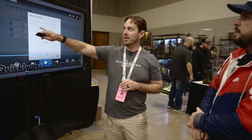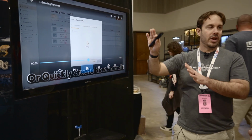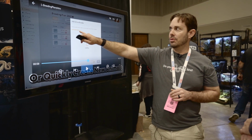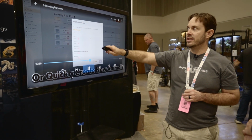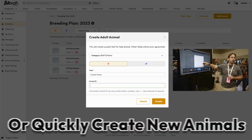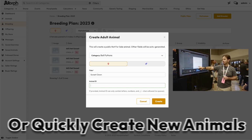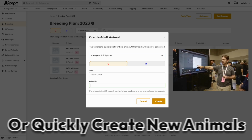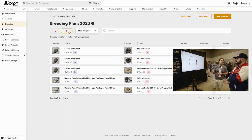So an example would be, you can go to your animal manager and create an animal, create the old way, right? Sure. You can now just click on, we're like, hey, we want to activate a breeder, and you realize, oh, I didn't yet actually put that breeder in the system. Okay. And so we have basically a quick add. So it already knows ball python based on context, it knows female, and so you just type the title and optional animal ID, and it's going to create the animal for you. Okay. So that's all we had to do.